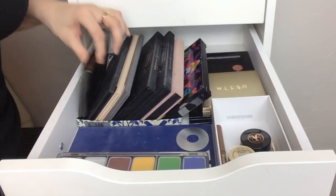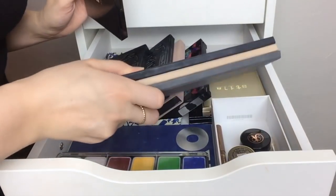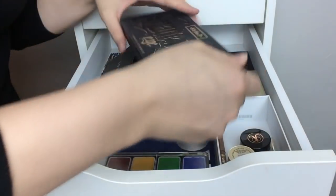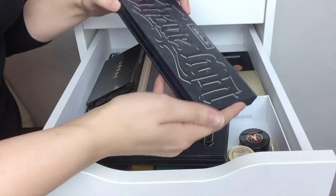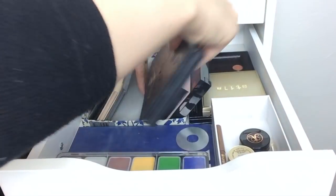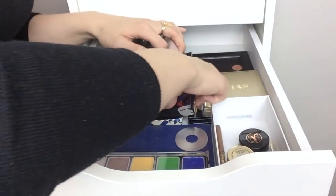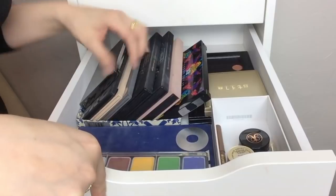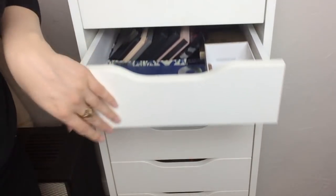So I have my Lorac Nude Necessities palette, my Lorac Pro 1, 2, and 3 palette. I have my 2 Kat Von D palettes. The first one is the Kat Von D Shade and Light Eye palette. And then I also keep my Shade and Light contour palette in here too, just because it's palette shaped and I like it better in here. And then I have my Modern Renaissance palette and my Urban Decay Electric palette as well. So that's all of my eye products. And then any other eye products that I'm missing are once again in my makeup basket.